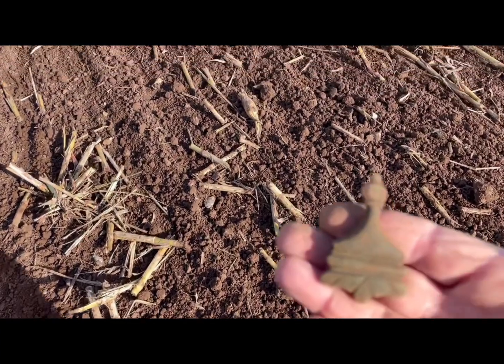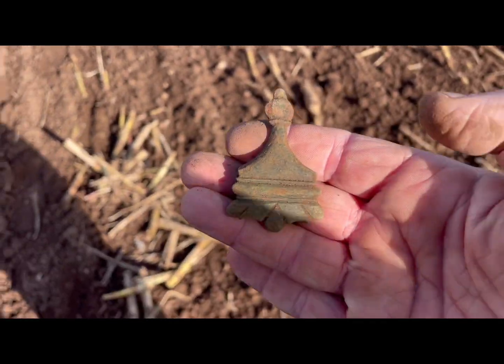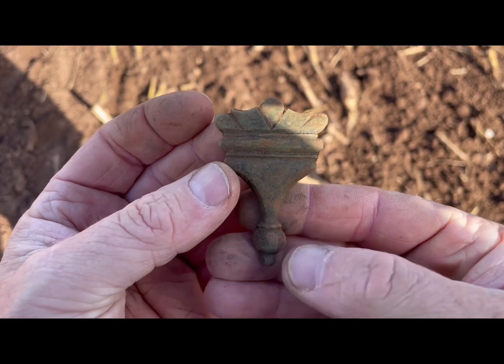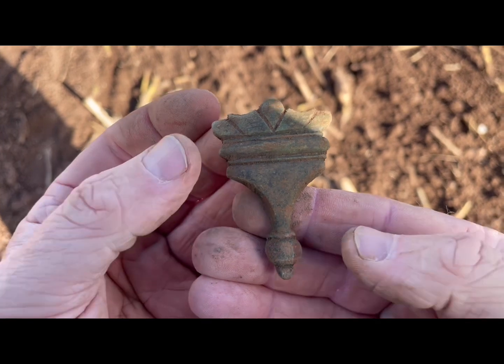Well, I've just cleaned it up a little bit, and that is stunning. I don't know what it is, so if any of you lot know what it is, let me know please in the comments. That is really nice. I'll get a picture of it as well.